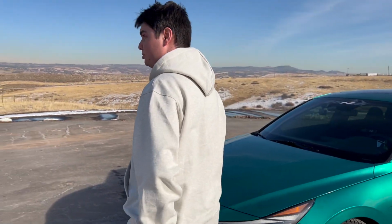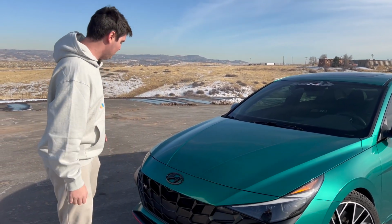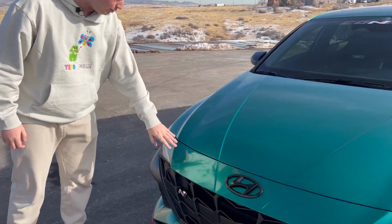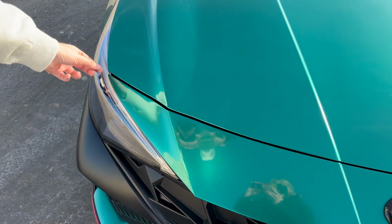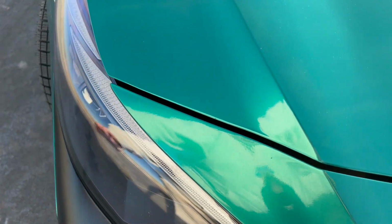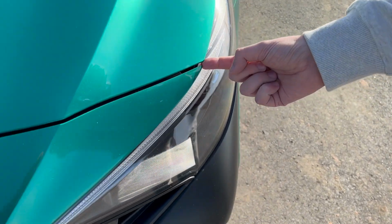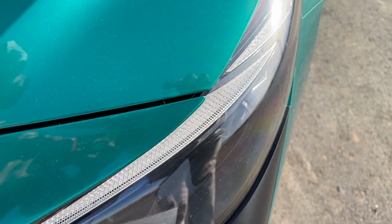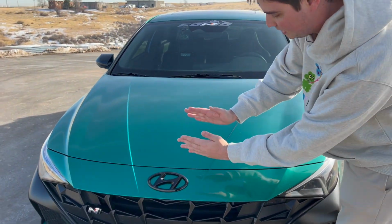So let's talk build quality. There is one issue that I've had frequently with other people that I've known with the Hyundai Elantra N. They've had this issue where the front part of the vehicle hangs down a little bit. You can see the panel gap here is wider than you might deem necessary, and here it's a little bit narrower, if that makes sense. I compare it to my finger. It's tighter here, so it's basically drooping to the side.